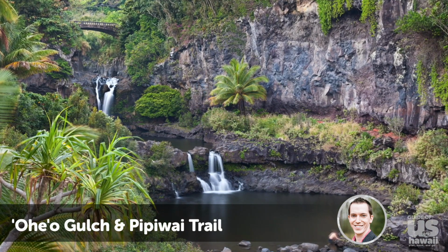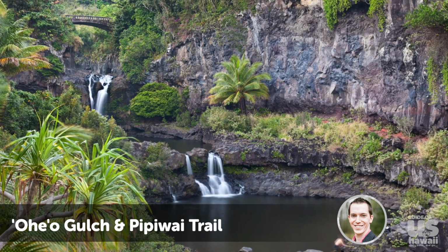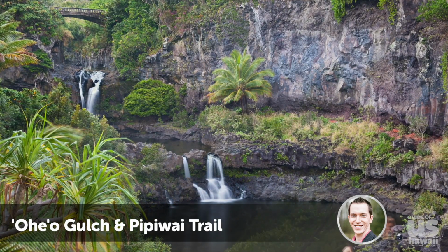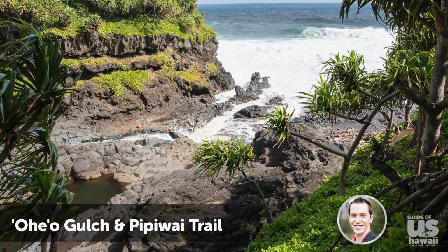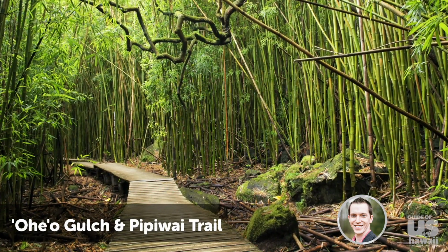There are a variety of hikes in this area. Many are known as the Kipahulu Area Trails. One of the most popular is the Kalua Point Trail, which leads down to the ocean for great views of the pools themselves. When the flow of the stream is low enough, the rangers will even permit visitors to enter the water and swim in the pools. The most famous trail at this location, however, is the Pipiwai Trail.